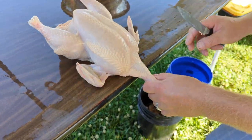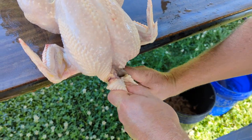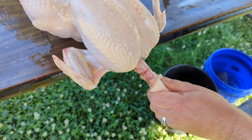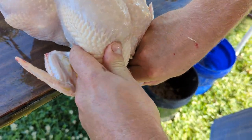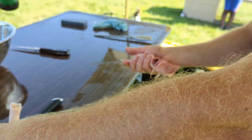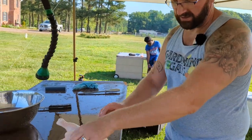Same thing we're doing with the neck. Make a cut here on the neck. Just want to kind of cut the meat around it and then just snap the neck off. Just remember, these birds are only 8 weeks old, so everything is very soft and easy to cut.